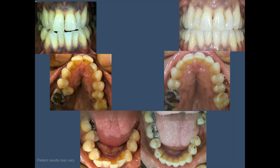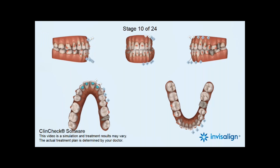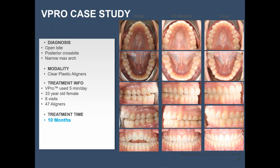And I was not doing any sleep therapy in my office when I did this case, but I haven't seen him in a while. He moves back and forth between Israel and the States. But next time he walks in my office, I'm going to do a sleep study on him, see where he's at. Here's the clin check. That's what it's all about.